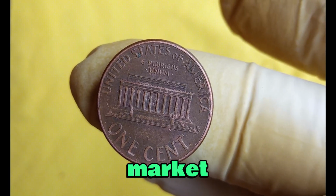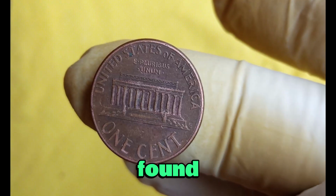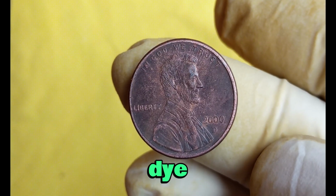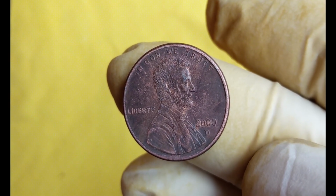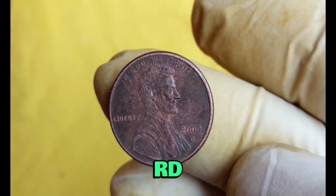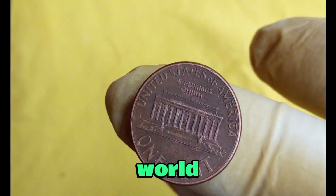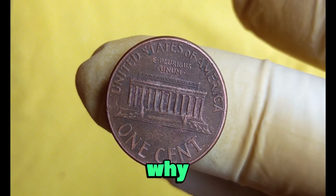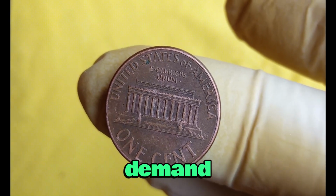Let's look at real market action. A collector found a brilliant uncirculated 2000 D penny with a strong double die and pristine red luster. Sent to PCGS, it came back graded MS68RD, an almost unheard of grade. It went to auction and shocked the world with a final sale price of $585,341. Why so high? Because of demand, rarity, and flawless condition.